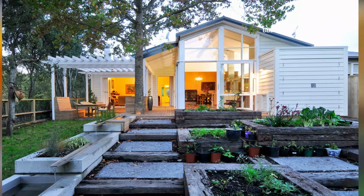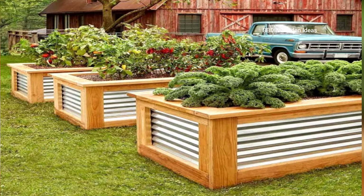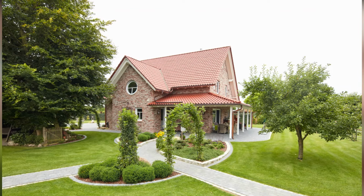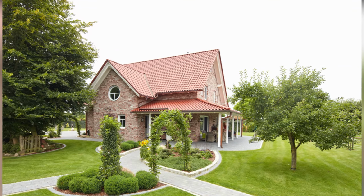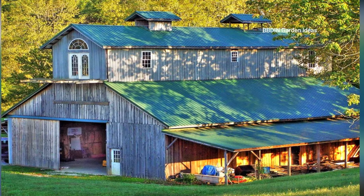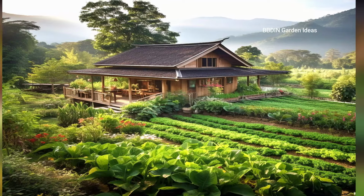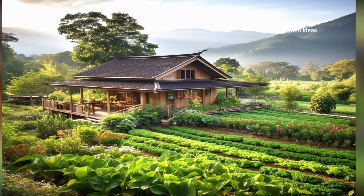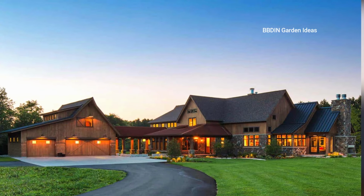Two, raised garden beds with rough-hewn timber. Raised beds made from untreated or recycled wood enhance the rustic aesthetic. The rough-hewn timber gives a farmhouse feel, while also being functional for growing vegetables, herbs, or flowers. These garden beds also make maintaining and organizing plants much easier.